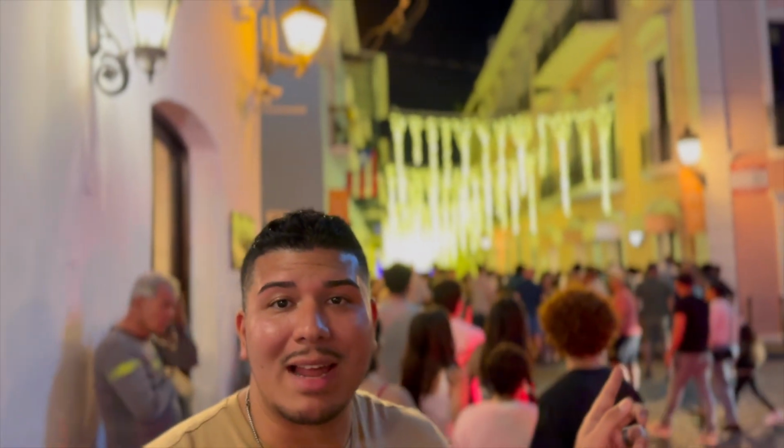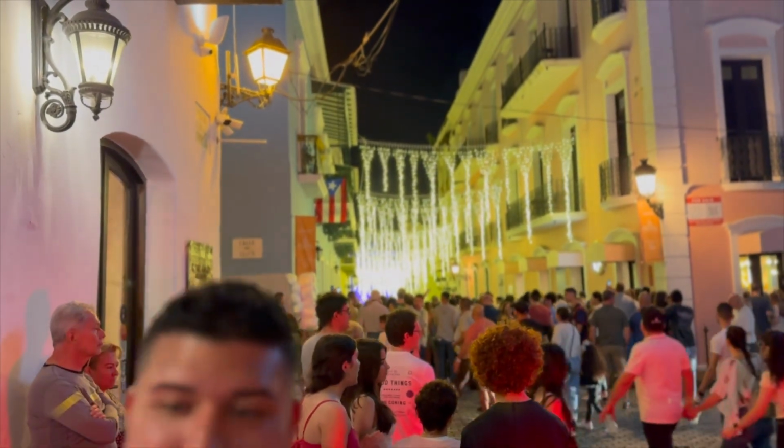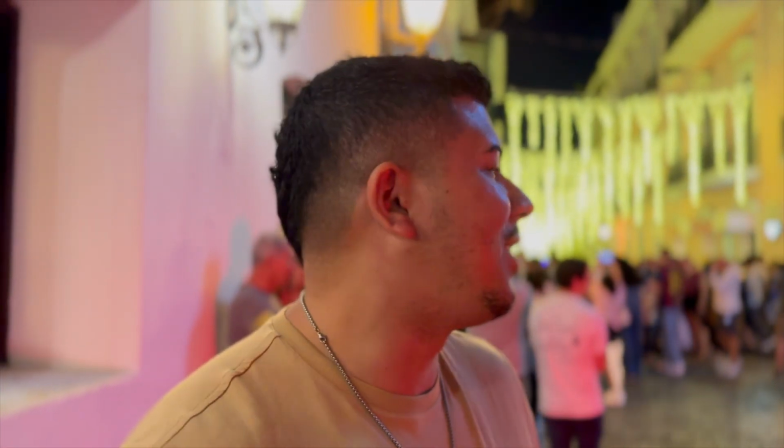Obviously, we're in front of La Fortaleza, which is the governor's mansion in El Viejo San Juan, and the new governor is about to take possession in 3 days. All right, it's the 28th, so in 3-4 days we're gonna have a new possession, January 2nd, of the new governor of Puerto Rico. But anyways, we're not here to talk about all that. We're here to talk about this restaurant, so let's check it out.